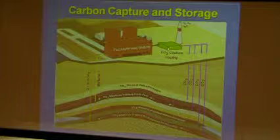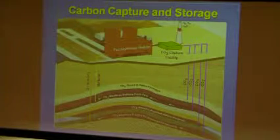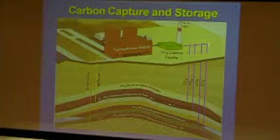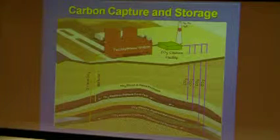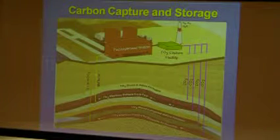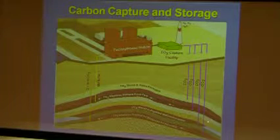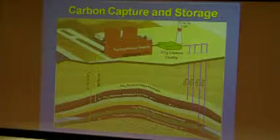You then take the captured carbon and put it somewhere other than the atmosphere. That's the whole idea. And that means you either inject it into the oceans, which is politically difficult at the moment, and technically may not be the best thing to do, or you inject it into deep geological formations, more or less where you took the original hydrocarbon to power your system.